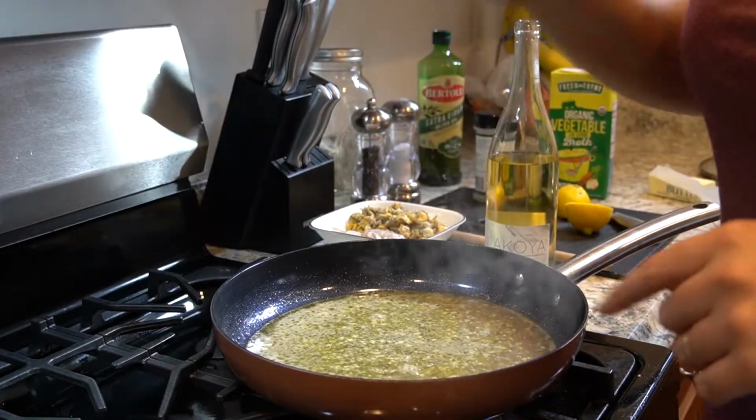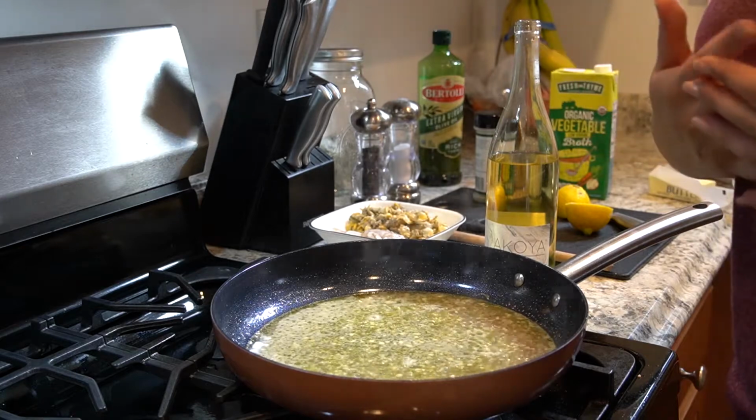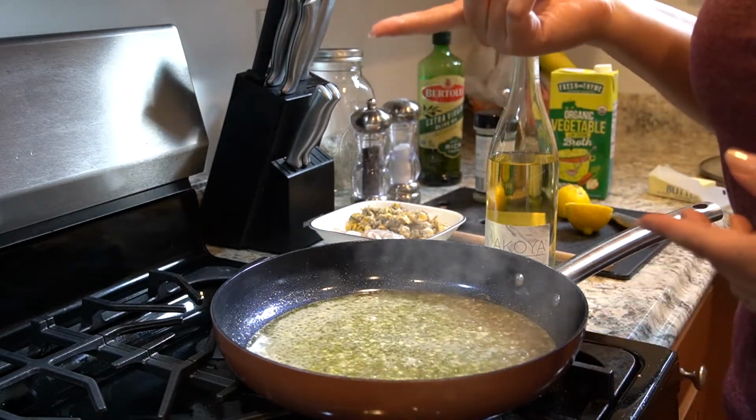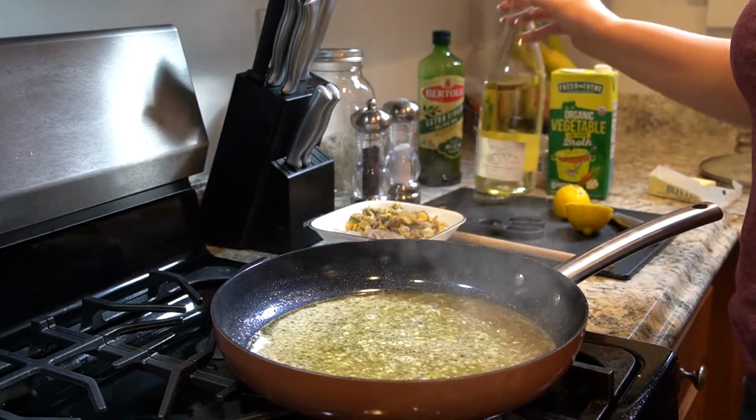All right, so I added my pasta to the boiling water. I actually broke it in half because it's easier to eat that way. So I'm gonna let that boil for about 10 minutes. The sauce is at a point where I'm just gonna turn it down a little bit.